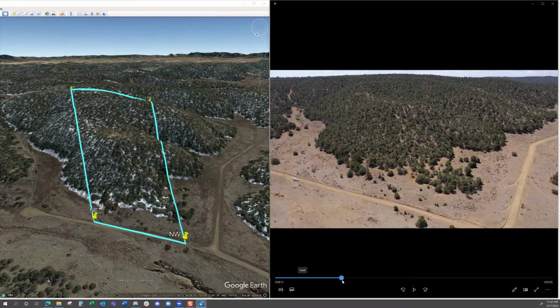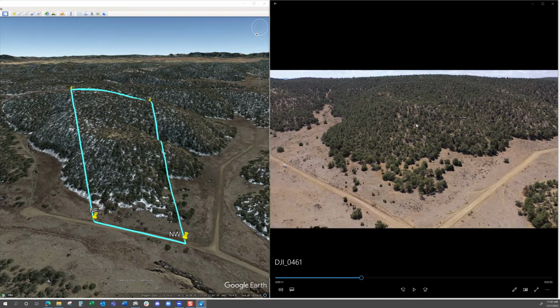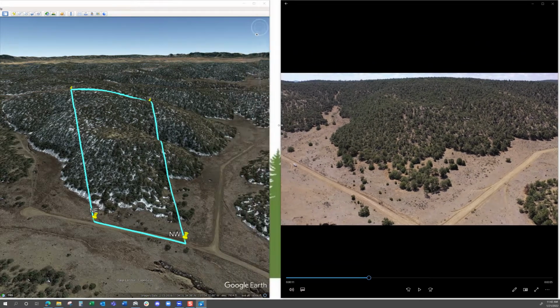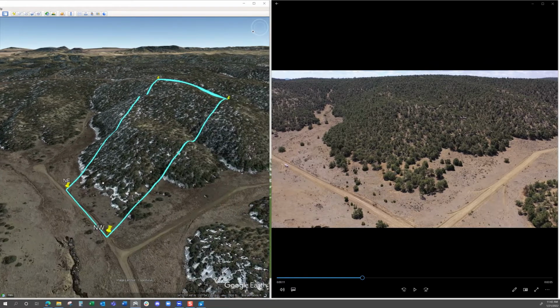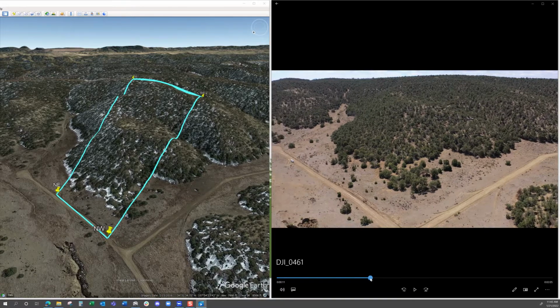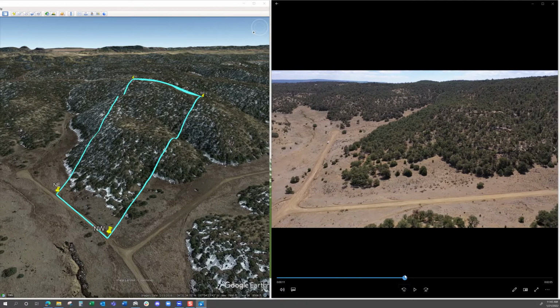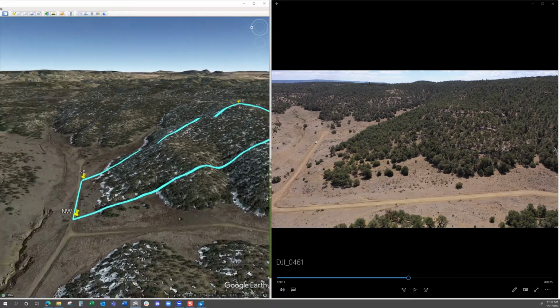So now as the video comes around, we're looking from the northwest to the southeast. So it's this big hill here. It's all these rocks. There you go. So that's the whole property right there, northwest to southeast view. So if you look at Google Earth, that's kind of the view we got right now. Now we're going to swing around and we're going to look from the west to the east, right there. So now we're kind of looking like this.